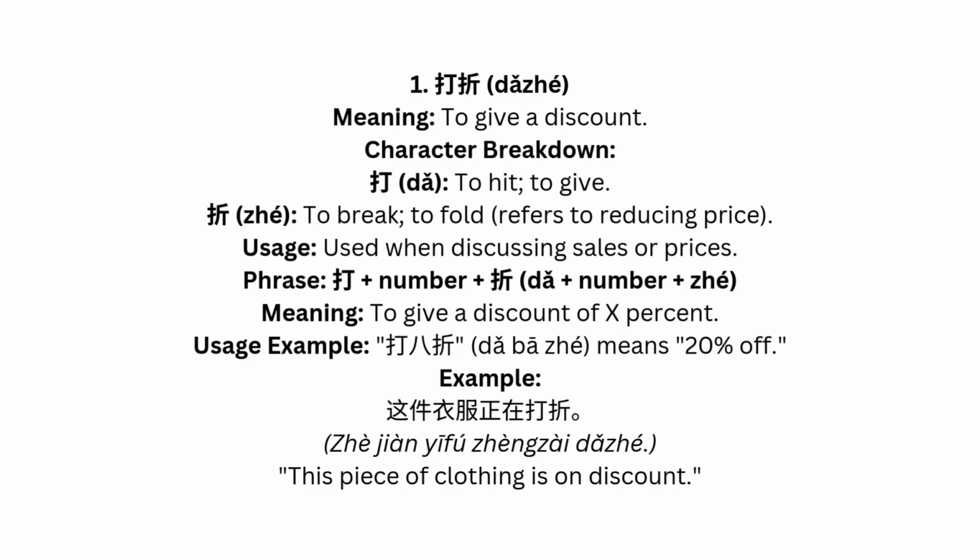This word is especially useful for shopping, so if you love bargains, pay close attention. 打 means to hit or to give, and 折 means to break or to fold, which in this case refers to lowering or reducing the price. 打折 often appears with a number to indicate the percentage of the discount. For instance, 打八折 means the item is 20% off, so you're paying 80% of the original price.